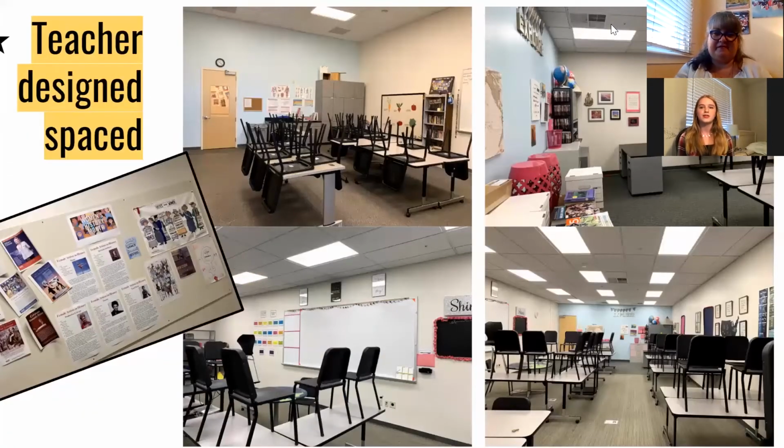Further down the wing, you'll see Miss Montgomery's room and Miss Hyatt's room. Both of these are teacher designed spaces. I love coming in here because it's so evident the love the teachers have for their students, because they want to make the spaces the best possible spaces they can be for their style of teaching.